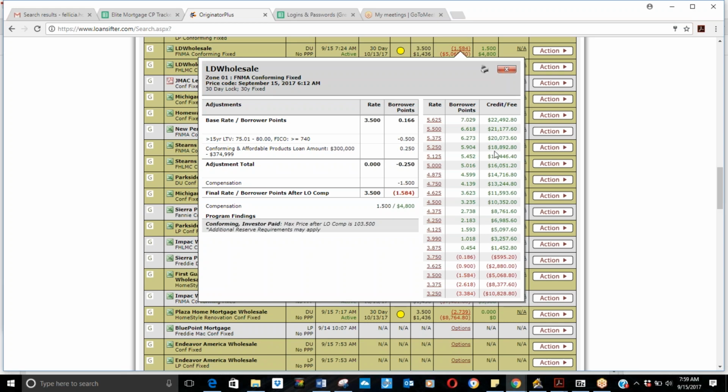this lender credit. Okay? So, for instance, if you want to give someone a no closing cost loan and your closing costs on your deal is $5,000, then you would want to offer them a 4.125% because 4.125% will give the client $5,097.60. So that would cover all of their fees in that scenario. Okay?